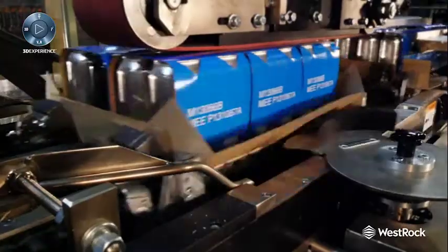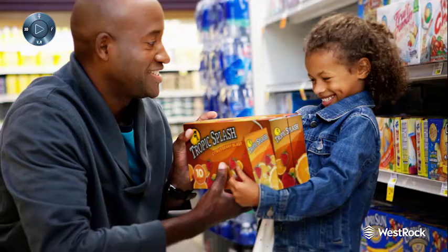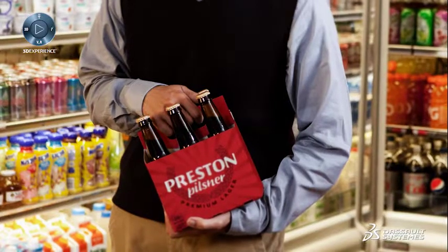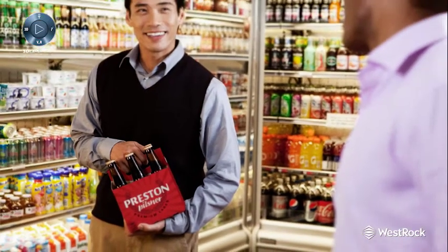The secondary package, what we make, is what the consumer sees on the shelf. And so that is the first moment of truth for the consumer. That's when the consumer is going to make that choice. And so it's important that the package we make is consistent with their brand strategy and drives the consumer to that choice versus a competitive choice for our customers.